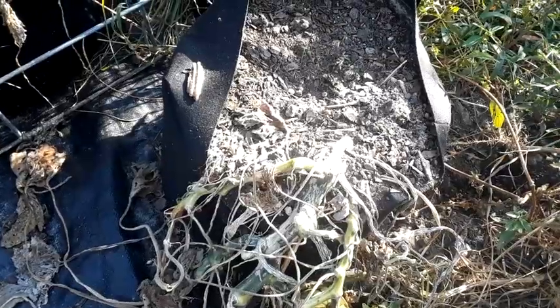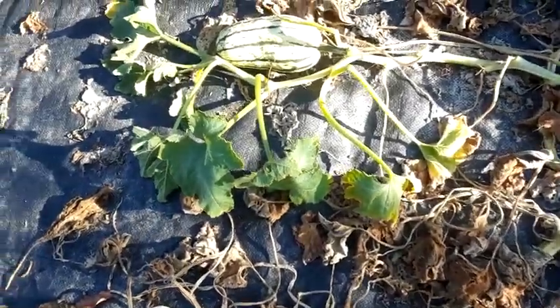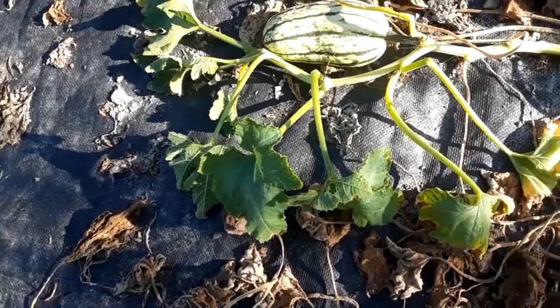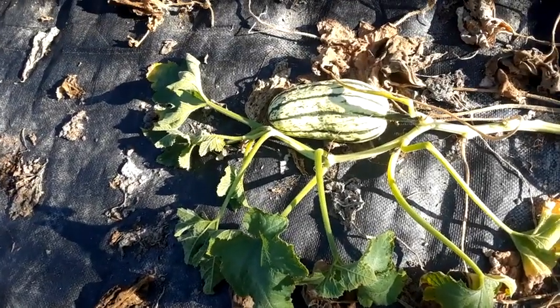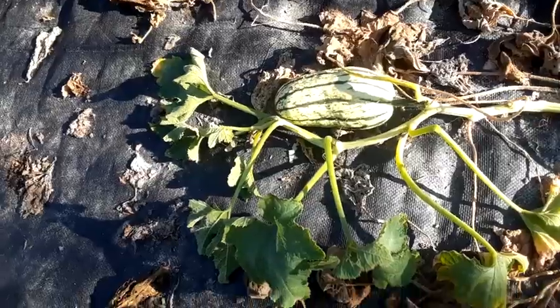I think we'll just redo this. We'll call it a day. We'll pull this apart and redo it, even though there is life. So I might leave it on there longer. That plant right there is 6 inches. Maybe I want to get up to 7, 8, or 9.